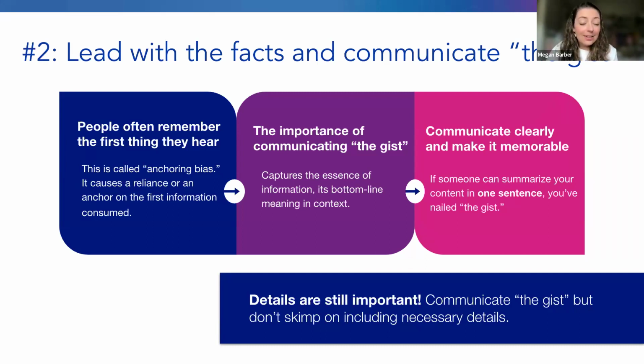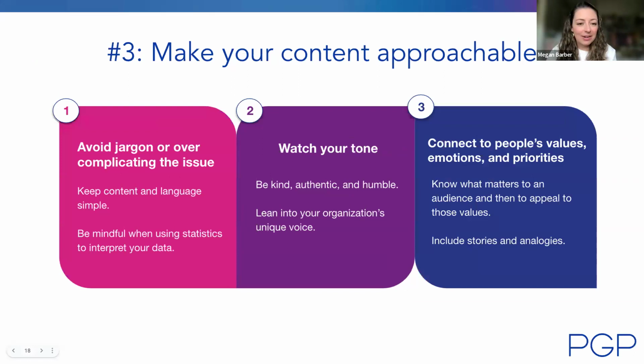Of course, details are still important. The gist is about the big picture that you want someone to take away, but that doesn't mean you don't also include details. All right, we're going to keep going because we have lots to get through.